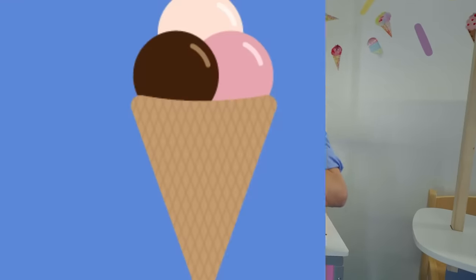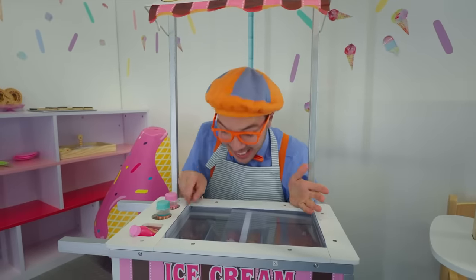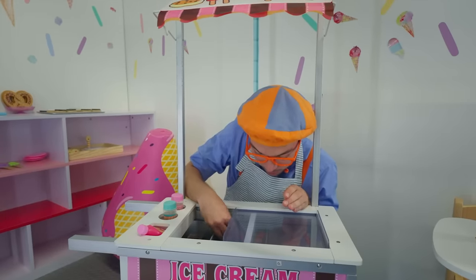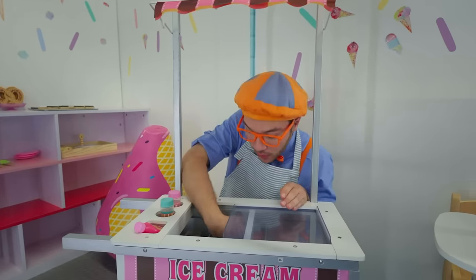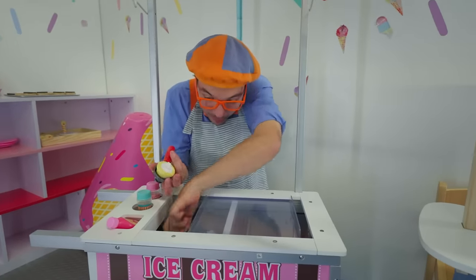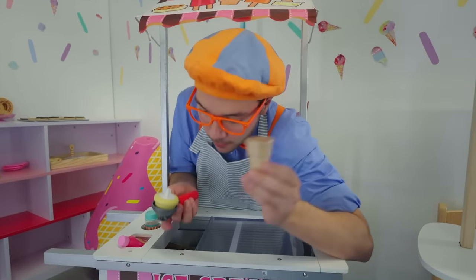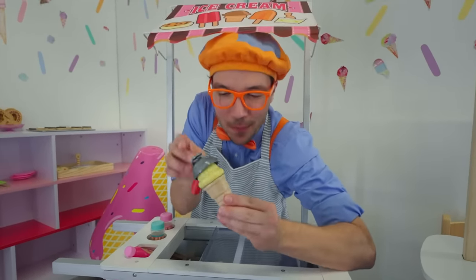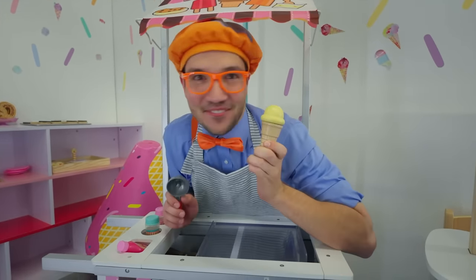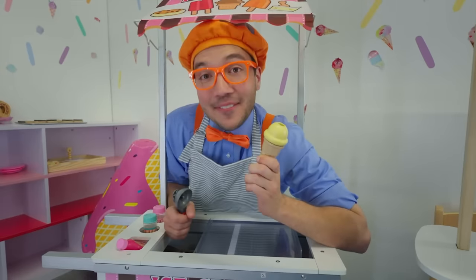Okay, here we go. I think it's time. Our ice cream. Look, we have made some ice cream and a cone. See, we have an ice cream cone and a scoop of tasty ice cream. Vanilla. So tasty.